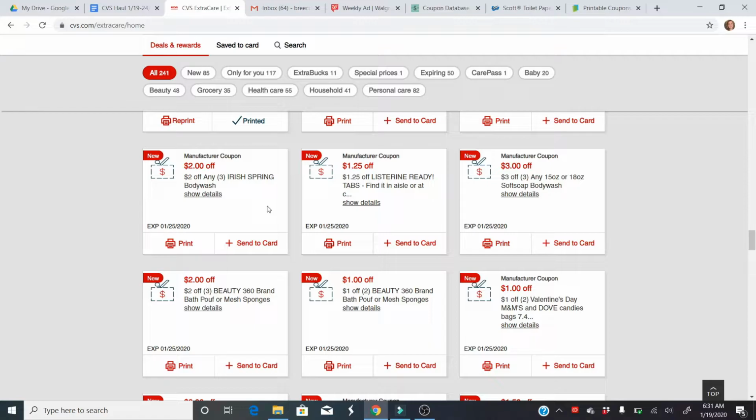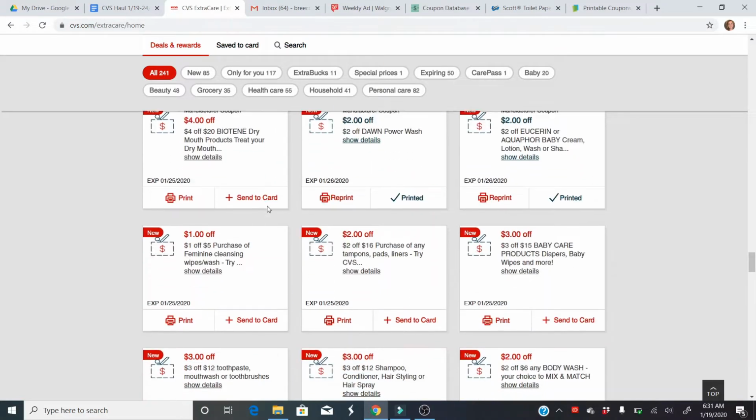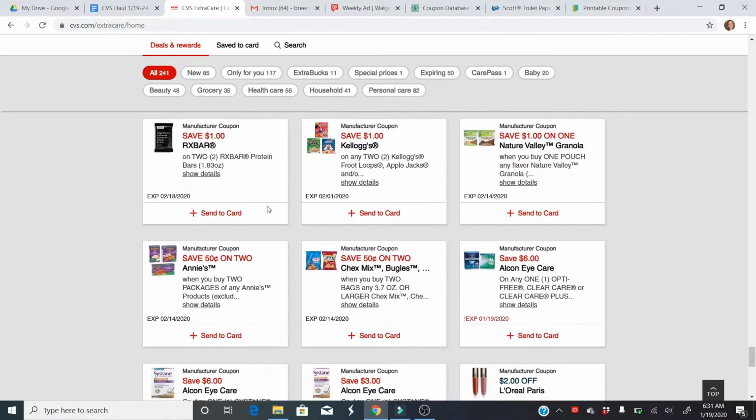So the Irish Spring Softsoap deal is a limit of 4. The deal is buy 3, get $5 Extra Bucks. So technically you can buy 12 because you can do that deal 4 separate times. I'm going to do the deal twice. One is going to be all Softsoap and one is going to be all Irish Spring. And I'm going to be using these CRTs, which is going to be really great deals.